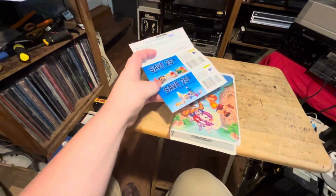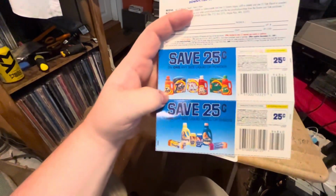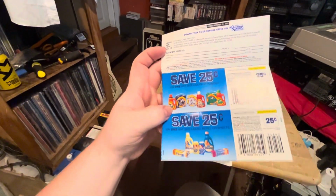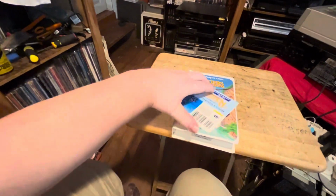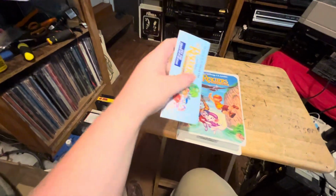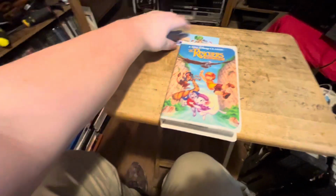These are just like save 25 cents. Oh, whoopee, it's 25 cents. Like, that's a big deal, you know. But anyway, these are like coupons. So there's those little coupons there.